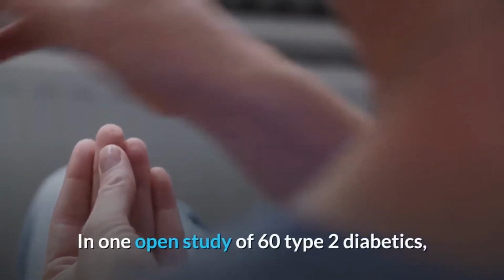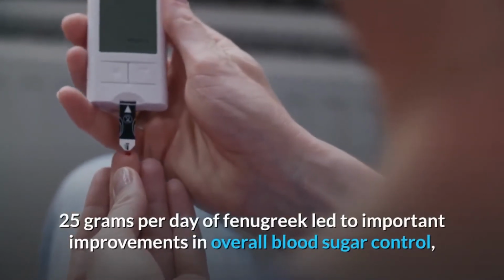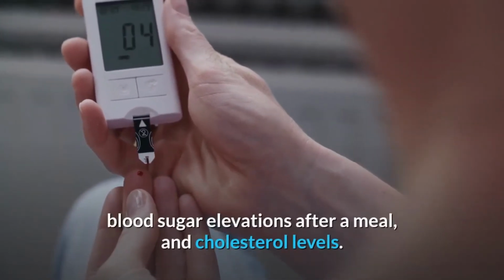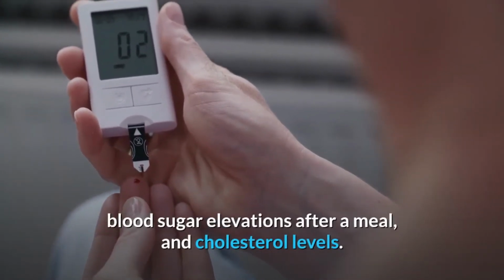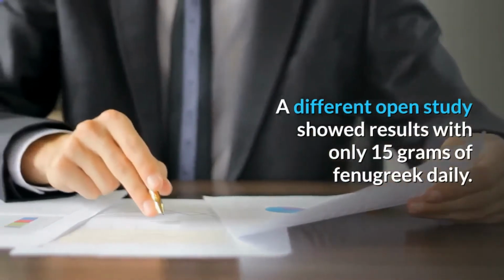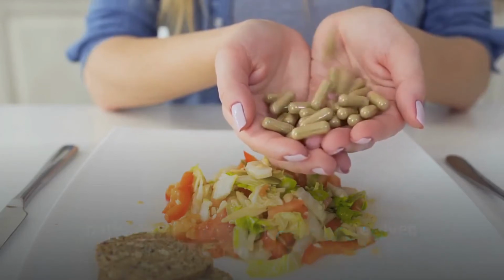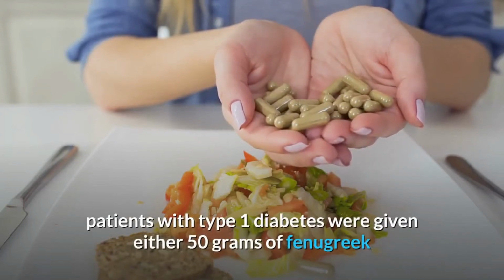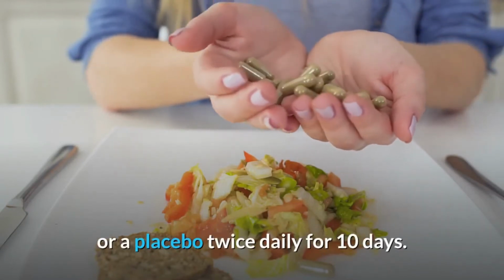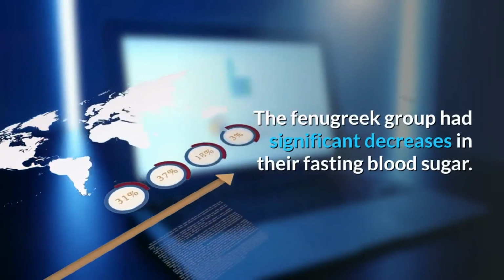In one open study of 60 type 2 diabetics, 25 grams per day of fenugreek led to important improvements in overall blood sugar control, blood sugar elevations after a meal, and cholesterol levels. A different open study showed results with only 15 grams of fenugreek daily. In a small single-blind, controlled study, patients with type 1 diabetes were given either 50 grams of fenugreek or a placebo twice daily for 10 days. The fenugreek group had significant decreases in their fasting blood sugar.